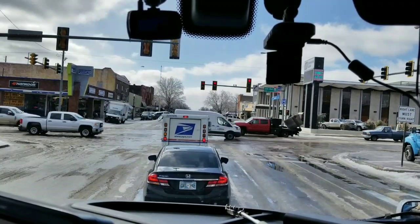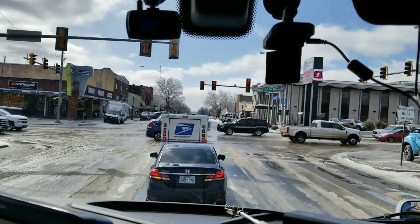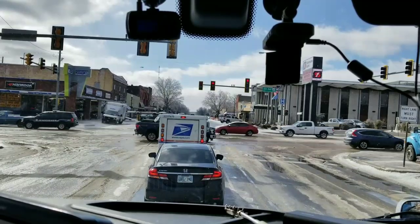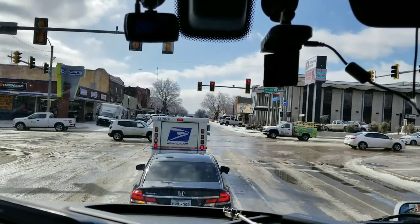I think postal guy is in a four-wheel drive, but I don't know. I mean, are those little things Jeeps, like they used to be? Anybody know, is that four-wheel drive, I wonder? And if it is, why was he going so slow?